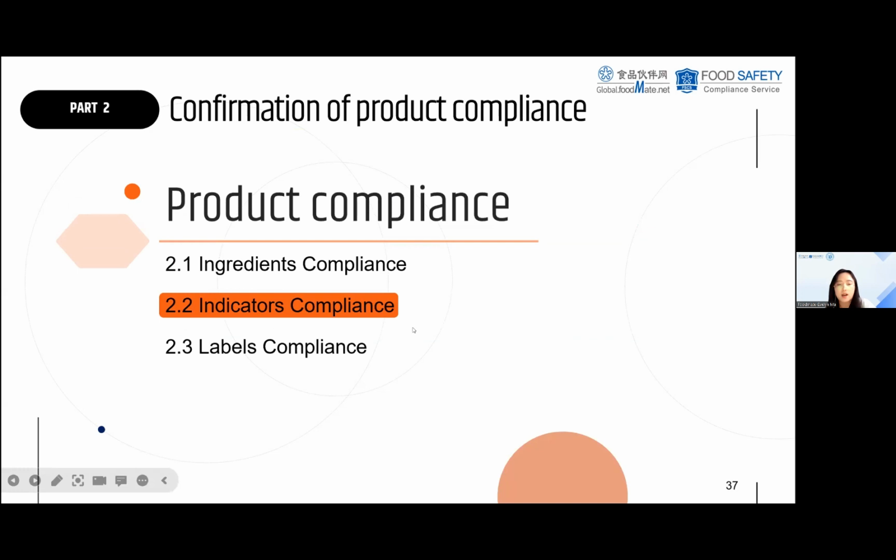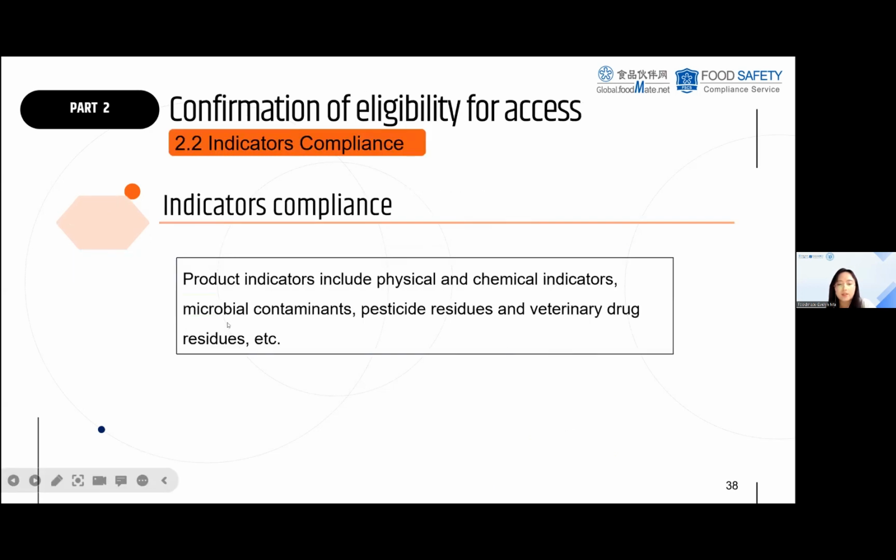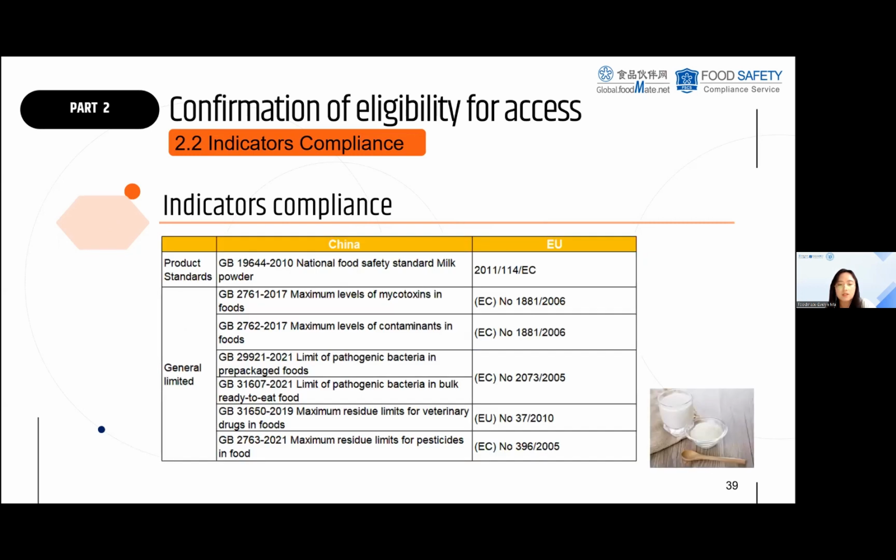Now let's move on to the next part, the indicators compliance. The food indicators include the physical and chemical indicators, microbial contaminants, pesticide residues, and so on. Now let's use an example to discuss the indicator compliance. If you plan to export Chinese milk powder to the EU while also selling it in China, there are several indicators you need to pay attention to.